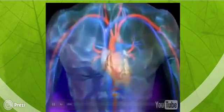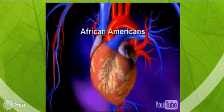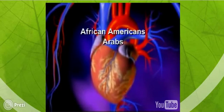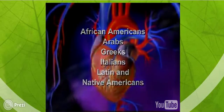Sickle cell disease is a blood disorder that is inherited from both parents. This disorder is more common in certain ethnic groups, such as African Americans, Arabs, Greeks, Italians, Latin, and Native Americans.